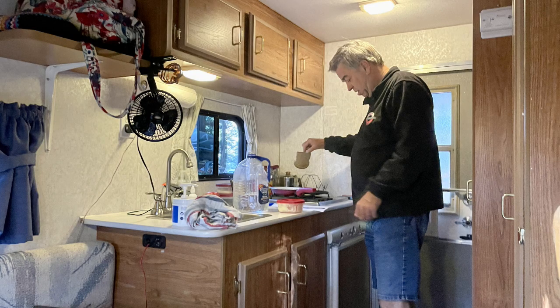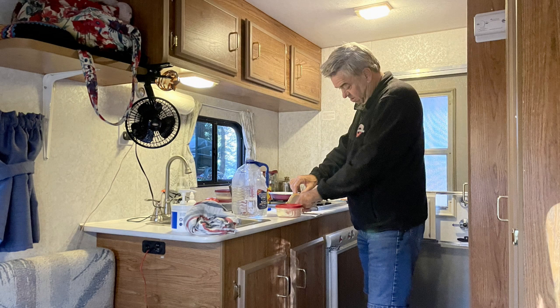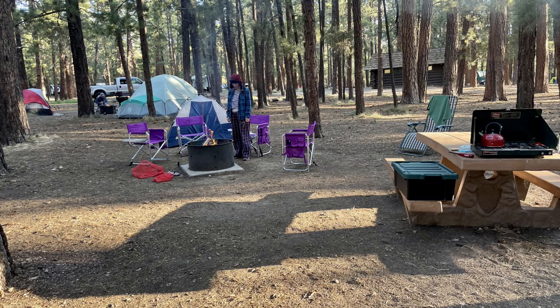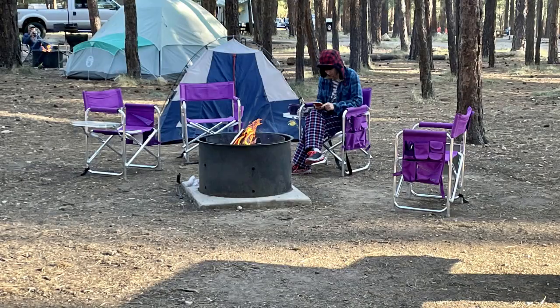In the morning, while I made breakfast in the camper, Rose tended to the campfire. Today, she just wanted to hang back, read, write in her journal, and do some exploring on her own. It's Thursday morning. We're about ready to take the road to Point Sublime, 18 and a half miles, supposedly kind of rough in spots. We'll see how it goes.